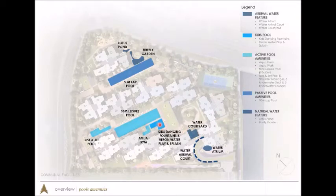The main pool component starts with the kids pool area, which we got the inspiration from the mangrove ecosystem. It's a mangrove theme with the mangrove bird, which you can see here is heron birds, and then it's connected to the aquatic gym next to it. It's divided by a small water walk, a stepping stone on the water, which leads to the 50-meter ritual pool.